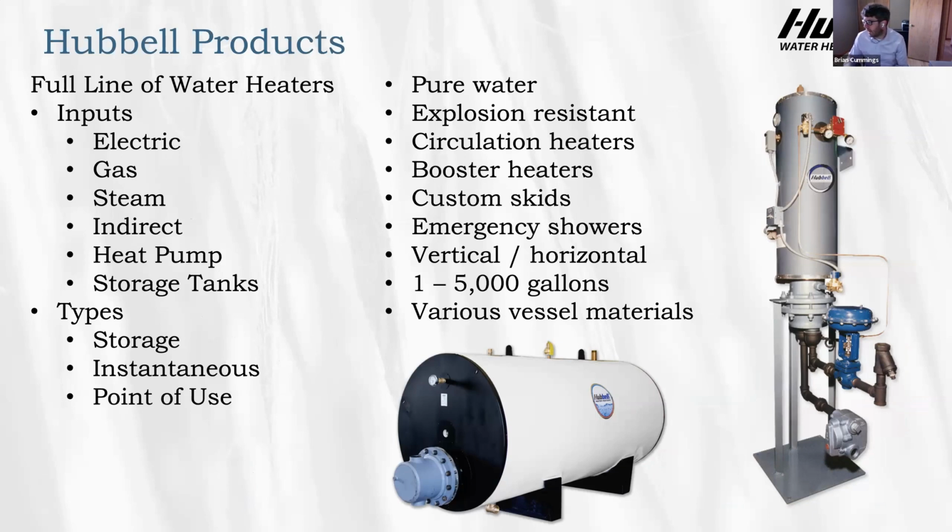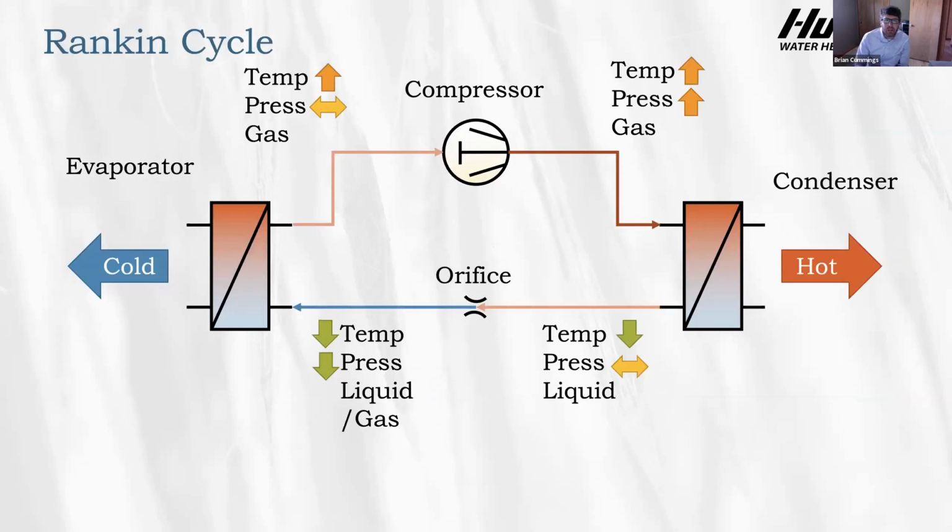And we focus a lot of times on applications that are specialized. So things like pure water, explosion resistant, circulation heaters, booster heaters. We do custom water heating skids, pretty much whatever you guys want, with various vessel materials, various size tanks. So any questions that you guys ever have about, can we do something, if it's custom for a job or whatever, that's kind of our specialty as a company here, okay?